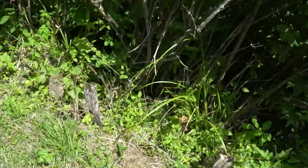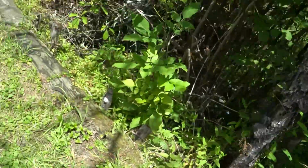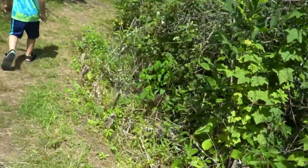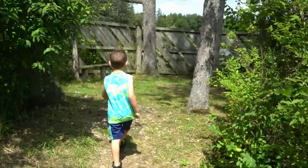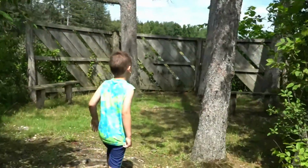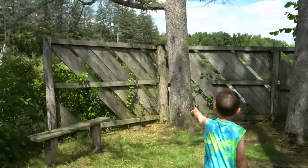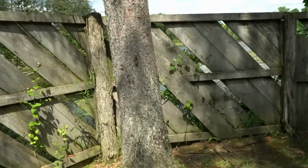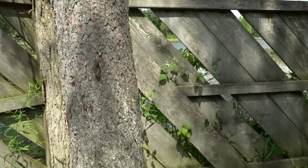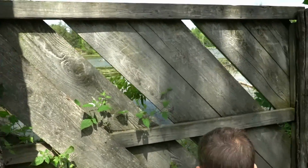I wonder if somebody's staked out the pathway. Well, yeah, those stakes are used to hold the giant logs in place. Because the logs in this area have sunk over time. Oh, check this out. It's a shade, buddy. Do you know what this is for? This is so you could see the wildlife without them seeing you and getting scared.